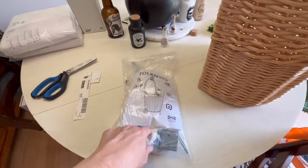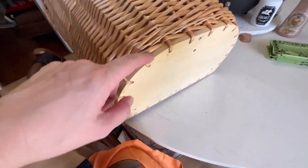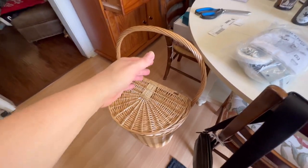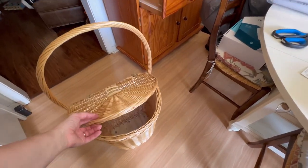So I think I'm gonna go ahead and put that together in a minute. It also has this wood base, and I think it'll fit perfectly in my room up against the wall. I should be able to bring it in and out easily when I need to refill the cat litter.